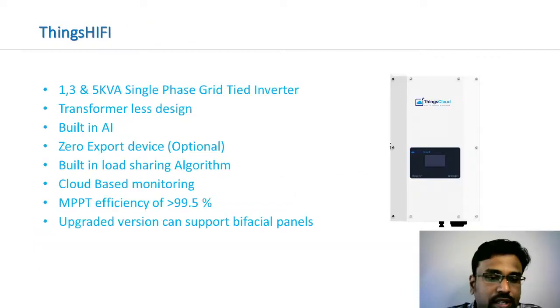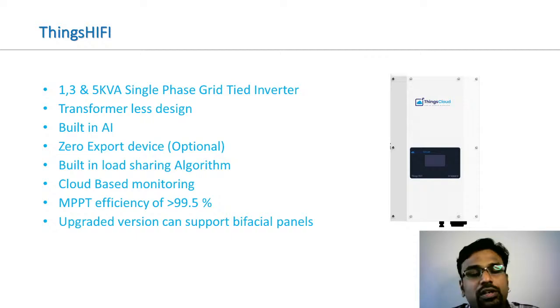And Things HiFi. So this is our grid tie inverter. These are all single phase inverters, and we have three variants: 1, 3, and 5 kVA. And this is a high frequency model, that means a transformerless model, and it's with the built-in AI.